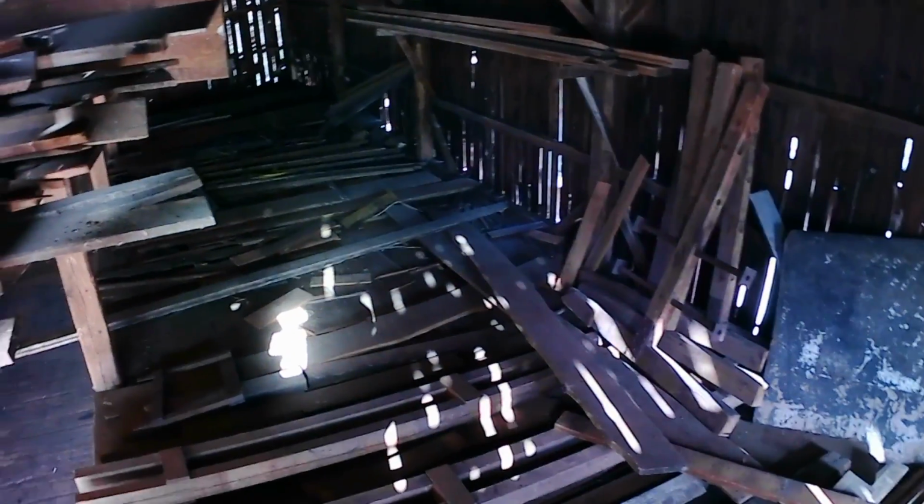Also, up there, about where my finger is, I see a little hole. I see daylight. It might be a small hole. We'll have to take a look at that. But structurally, she's in good shape. I don't see any major problems. Nothing we have to worry about.